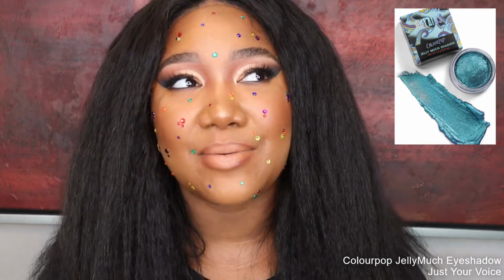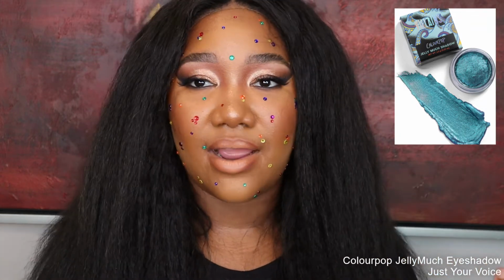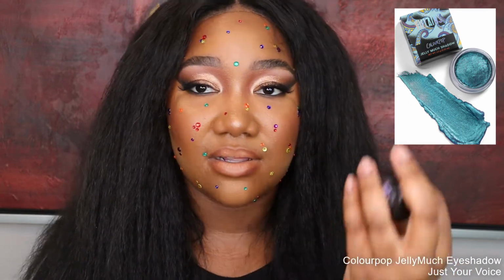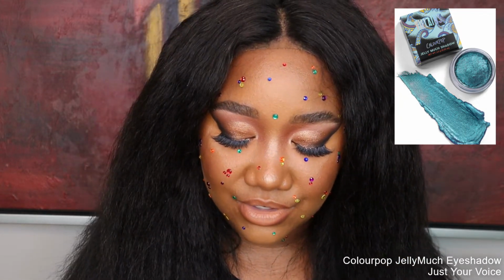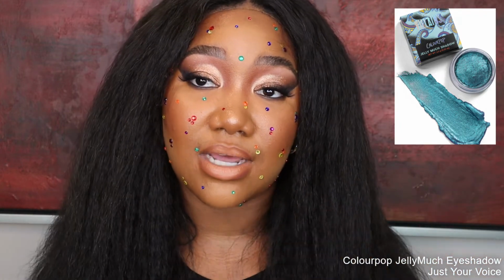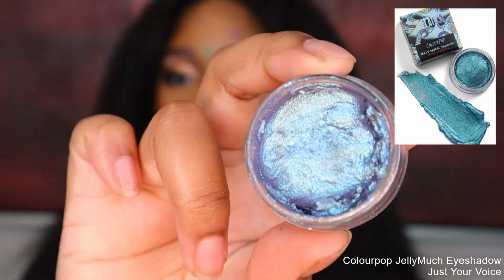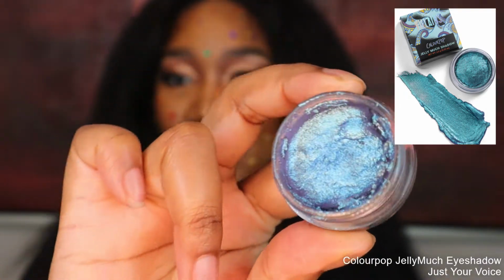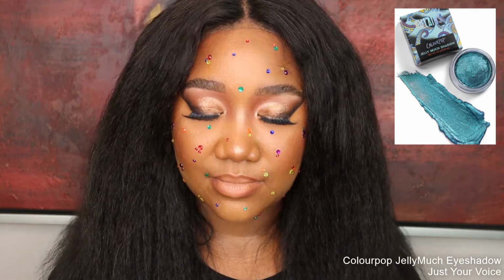They're nice, but their shelf life is really short and it'll dry out. So take that with a grain of salt. I won't be repurchasing this or any other Jelly Much eyeshadows for that matter, but it was cute for the time being. The color was really pretty, or is, it's still pretty. It's a nice silvery purple blue kind of shift. It was really pretty, but I'm not gonna repurchase it.